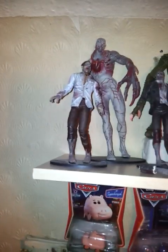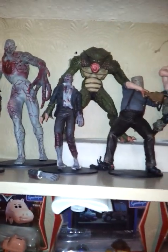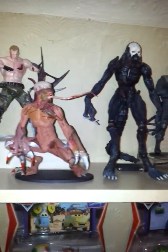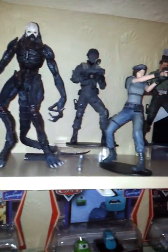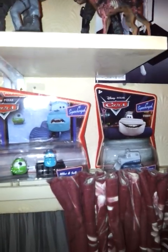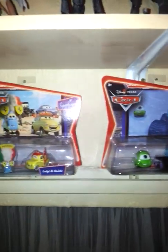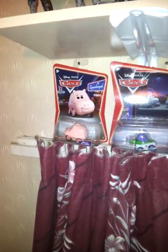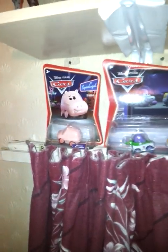Moving on to the spot above the window, it's my Resident Evil figures. And then a few of the Disney Cars that I collected. I didn't get a lot of these left. I did start to collect them and sold all except for the Cars versions of the Toy Story and Monsters Inc. ones.